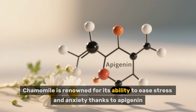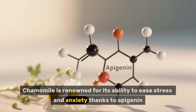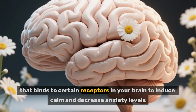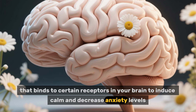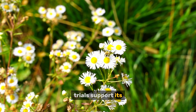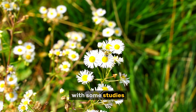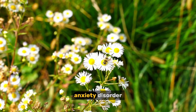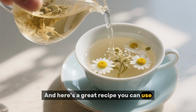Chamomile is renowned for its ability to ease stress and anxiety thanks to apigenin, a natural compound that binds to certain receptors in your brain to induce calm and decrease anxiety levels. Both centuries of tradition and modern clinical trials support its relaxing effect, with some studies suggesting it can even help reduce symptoms in people with generalized anxiety disorder. And here's a great recipe you can use.